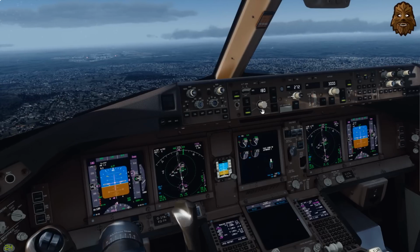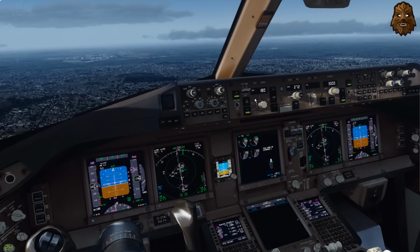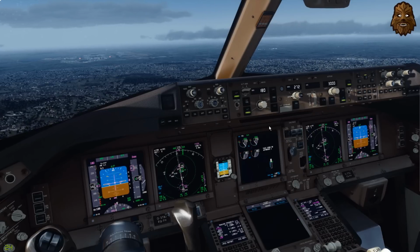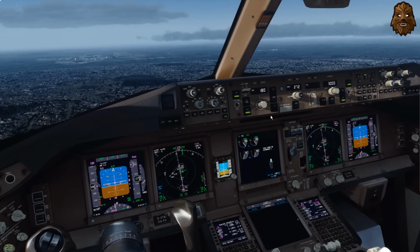Taxi Alpha, hold short, Speedbird 308. Speedbird 16 Hotel, runway 27 left, clear to land, surface winds variable, 3 knots.